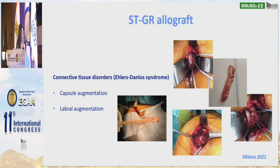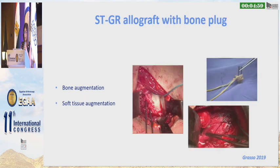What is my preference? As I showed, in anterior shoulder instability, arthroscopically, I usually use the membrane, as I showed, or the semitendinosus tendon. But if we have a connective tissue disorder, so the problem is all the soft tissue, the labrum could be insufficient, the capsule could be insufficient. Once again, I use a rolled up membrane or a semitendinosus graft to reconstruct the labrum, and I can do a capsule augmentation, as you can see in this picture, by using the semitendinosus and the gracilis together, and the two strands reconstruct the middle glenohumeral ligament and the anterior part of the inferior glenohumeral ligament.